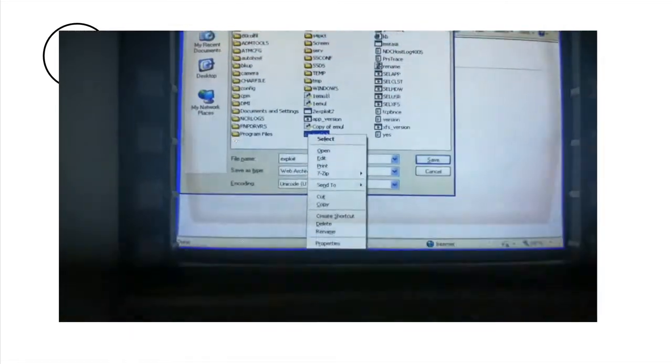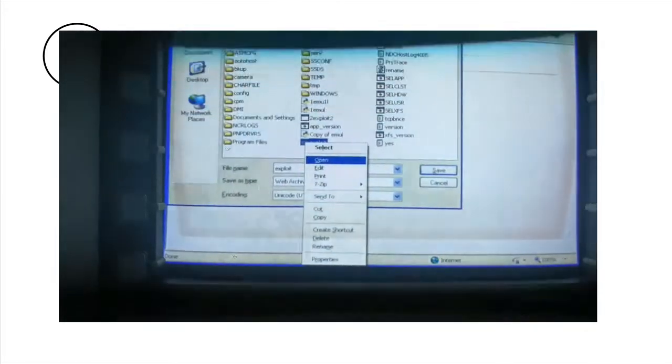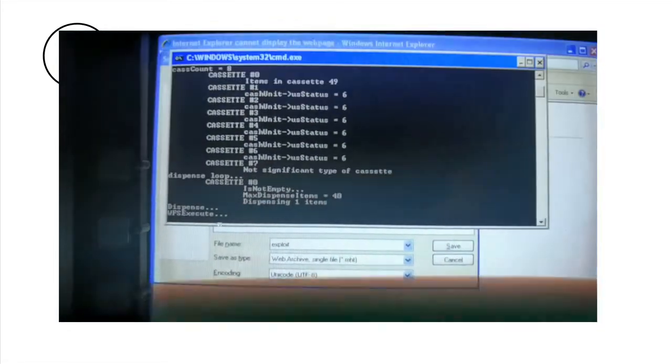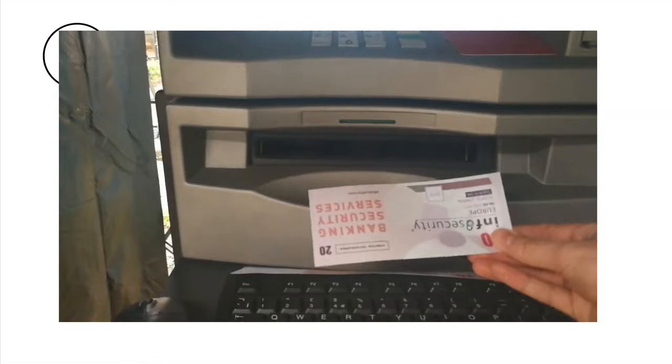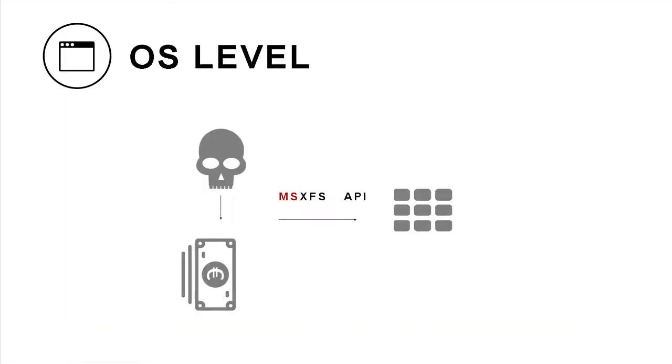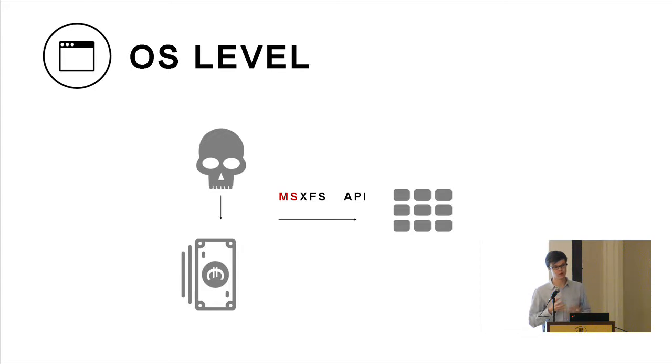Yes, her cat. So we run our own specially crafted piece of malware, which says, give me X amount of notes from cassette number Y, and yeah, here we go. And of course, this is how it is meant to work, because the operating system should send a command to peripherals like, give me this amount of notes from this cassette. It works with an API well known as MSXFS, created by, surprisingly, the company Microsoft.